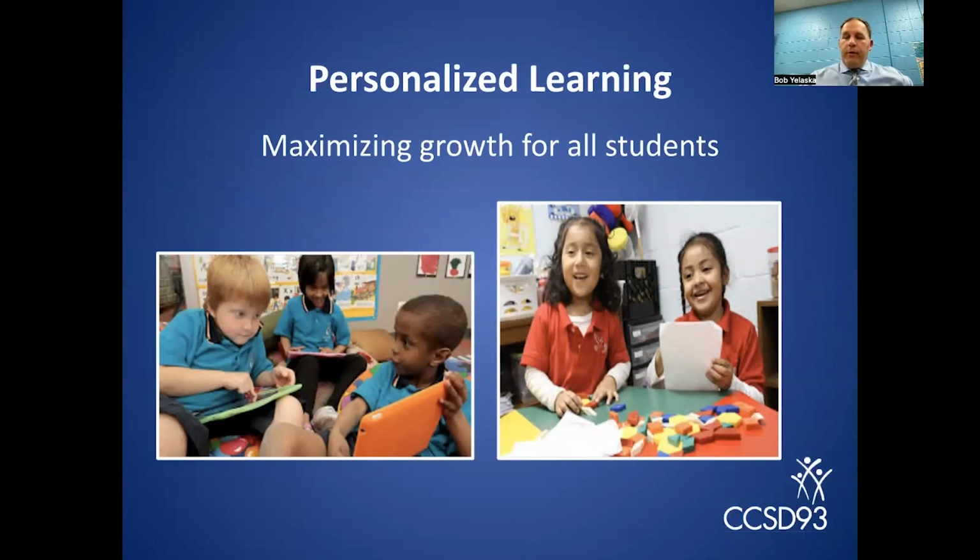Personalized instruction focuses on learning about students as individuals and planning to meet individual needs. We want to grow all learners. Technology is only one of the many engaging instructional tools that will be integrated throughout the day to support learning.